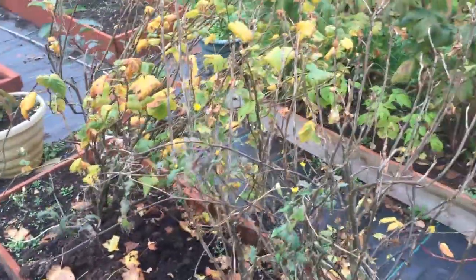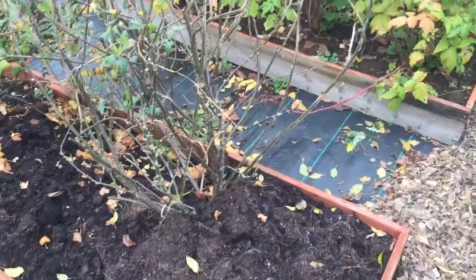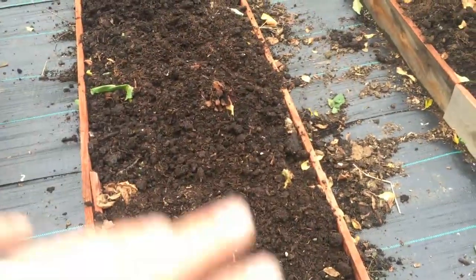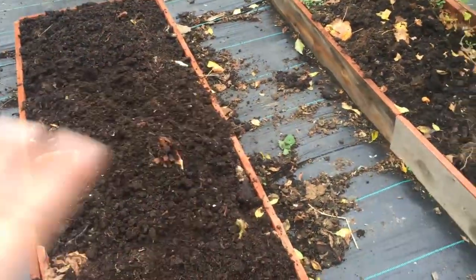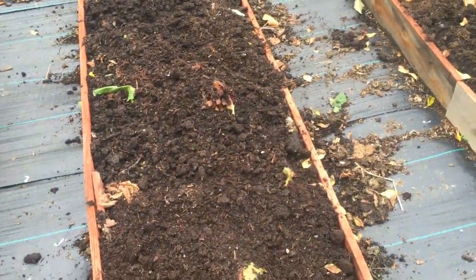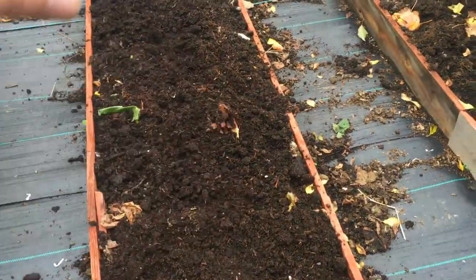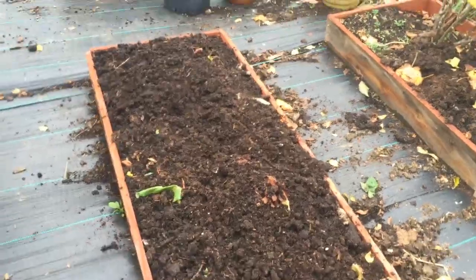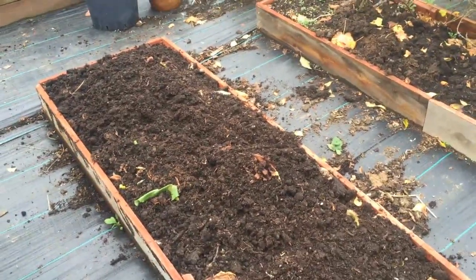Black currants need a bit of a trim. Apparently I'm running out of time for doing that as well, but I will be trimming those up. This is my rhubarb. I've completely covered it, but what I did was I brushed all the leaves back over the top, and then that's cow manure, manured it, so hopefully next year we'll get some nice growth from the crowns there.